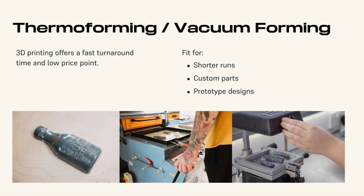And the last molding we'll talk about today is thermoforming and vacuum molding. So this is a pretty cool opportunity to do end-use parts and use them to form sheets of plastic. So if you have a dental liner, a lot of them are formed this way.